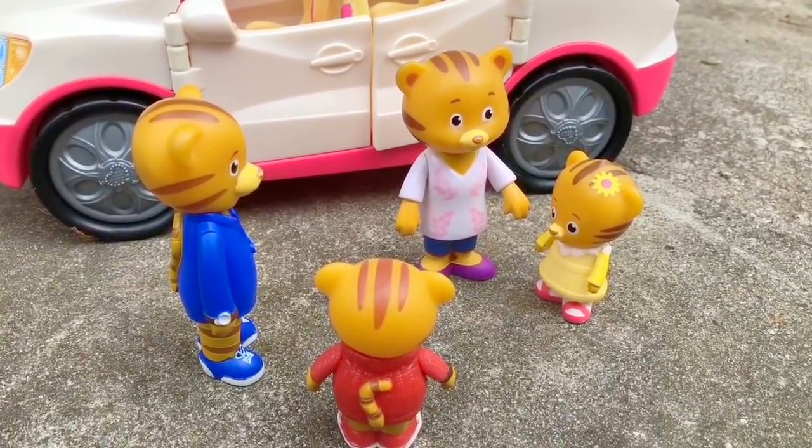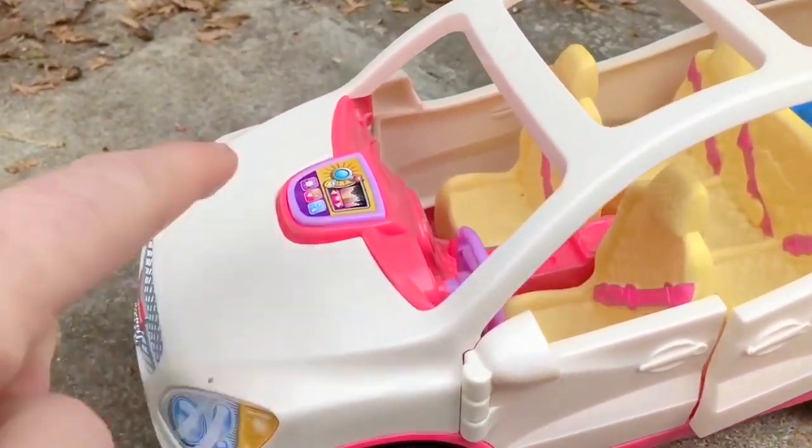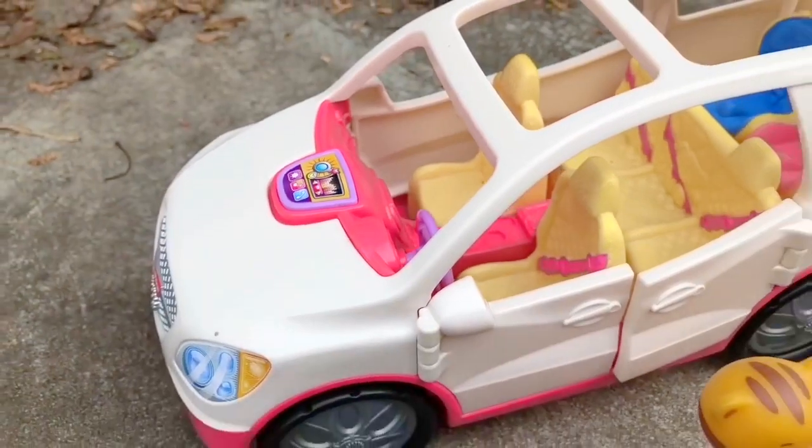Today, Daniel Tiger and his family are going for a drive. They're driving to a trail where they're going to go for a nice family walk.